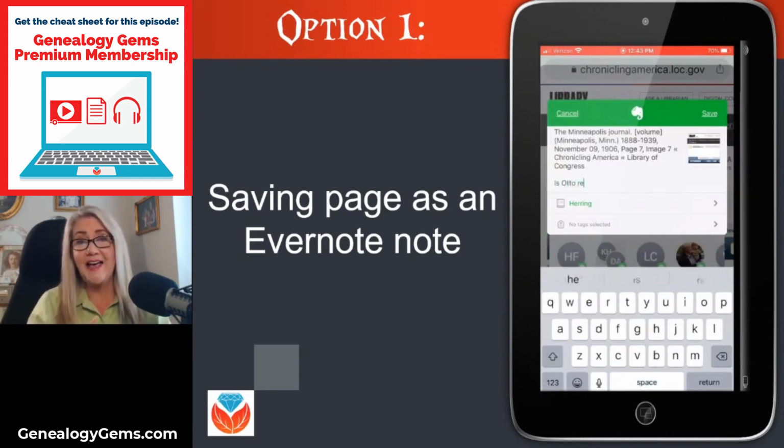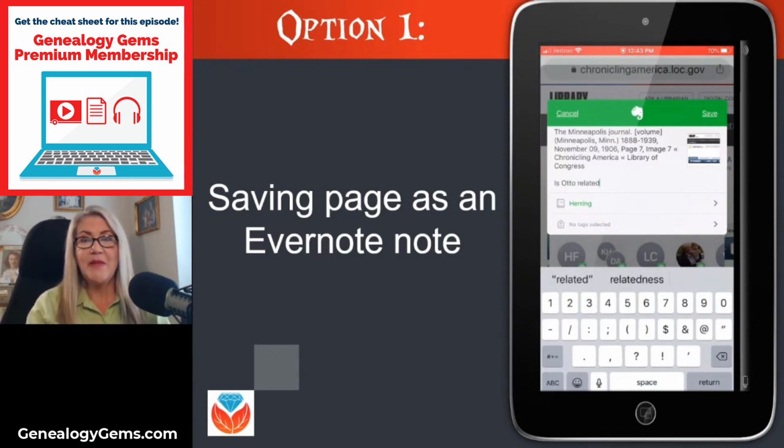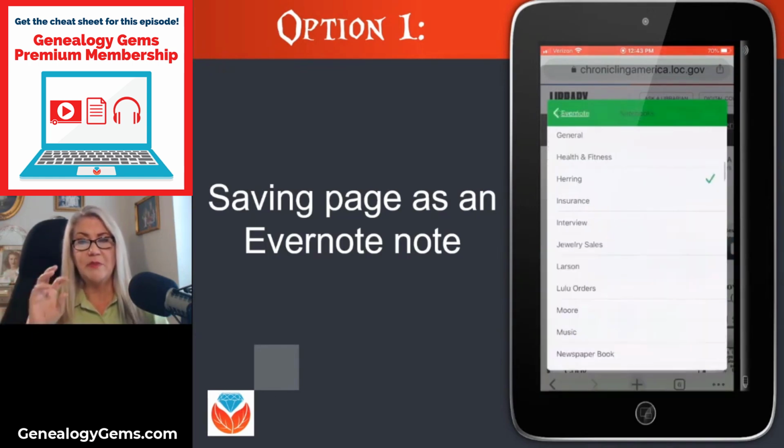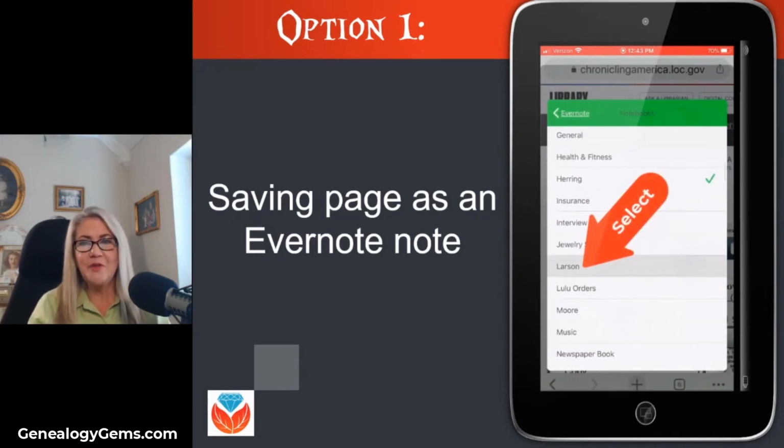I'm going to add my own notation. And my question on this is, is this Otto Larsen related to us? I saw this article. I wonder. But rather than chase it, I want to mark it as a BSO. So I'm going to go and put it in.